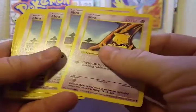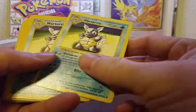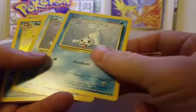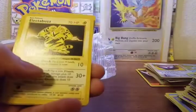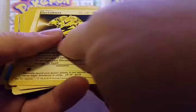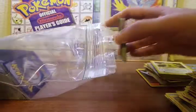Shadowless Abra, Abra, Abra. All right, War Turtles. A couple Shadowless War Turtles here. Shadowless Seel. I see another holographic coming up. Shadowless Seel. All right, a Shadowless Jungle Rare Vaporeon. Shadowless Electabuzzes, Dratinis. Shadowless Dragonair, Shadowless Double Colorlesses, Shadowless Doduos, Shadowless Dewgongs. Oh boy, oh boy. We're not even close to being halfway done yet.